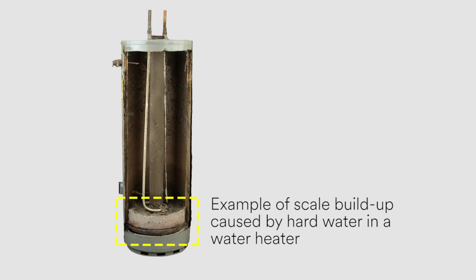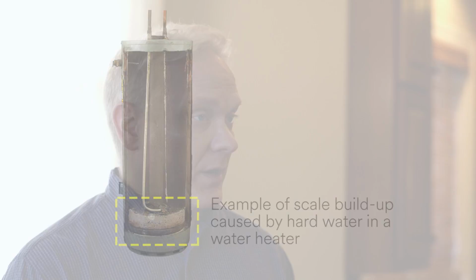A water heater is the second largest energy-using appliance in your home. Now, if it's running on hard water, it likely has scale buildup in the bottom, making it much less energy efficient. But with soft water, your water heater can last up to 50% longer and use up to 29% less energy. So it sounds like having a water softener has a lot of great benefits.